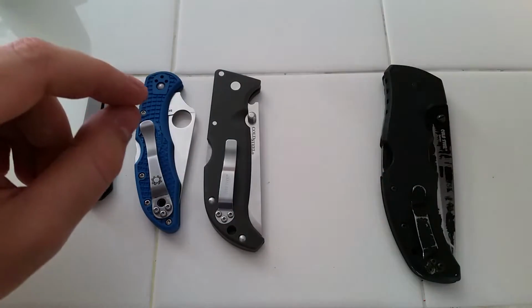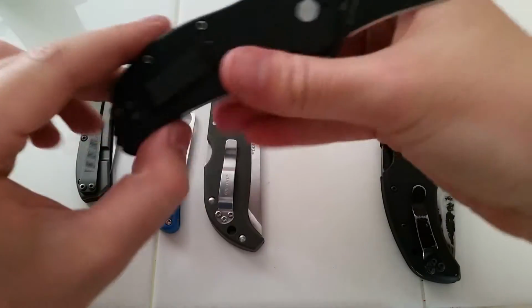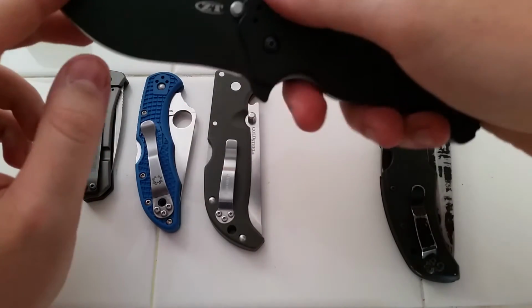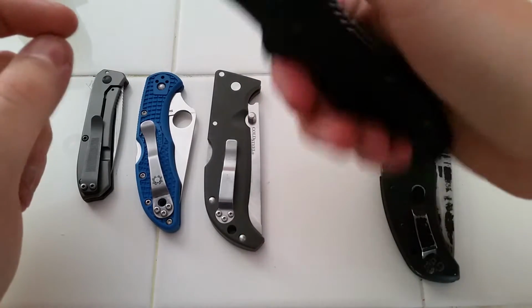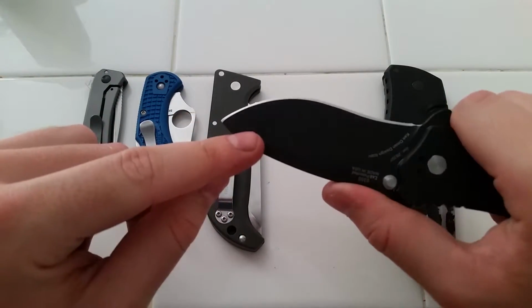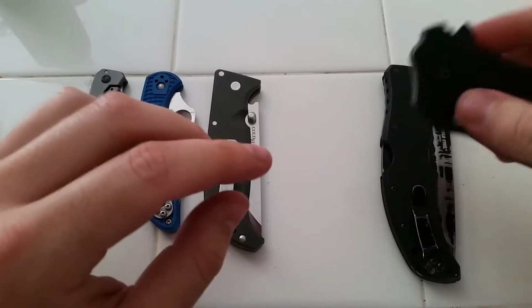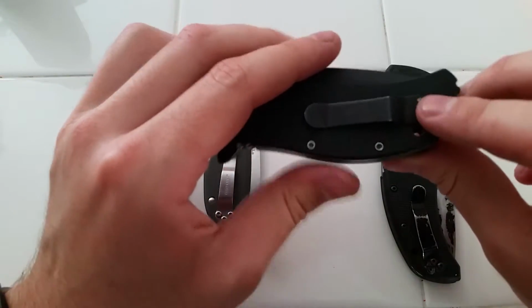But this knife right here, the ZTO 350 or 350. Is that what it is? Yeah, that's what it is. This thing weighs a good 6 ounces, probably. I'd say 6 ounces. This thing is fun to use. It's a bitch to sharpen, and it's heavy as hell for the size. And the clip is pretty annoying too, to be honest.